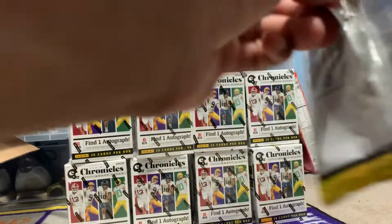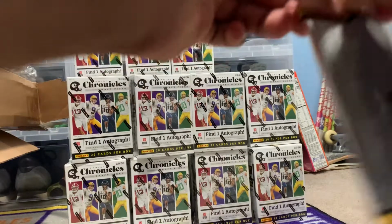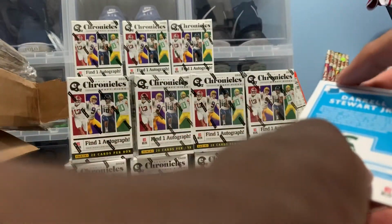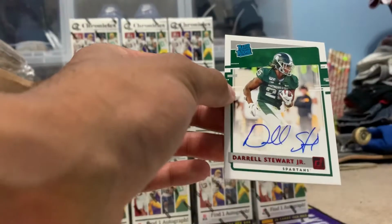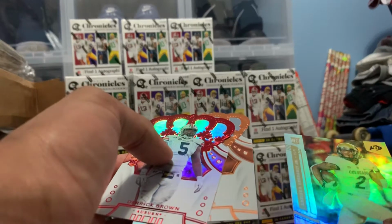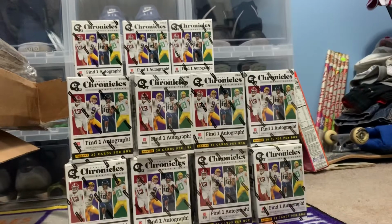And last pack. This should be the auto. It's hard to open. Kind of fat. Let's see. Alright. Jalen Reagor. Daryl Stewart Jr. Auto. Don't know who that is either, but Derek Brown, T. Higgins, and Latiska Shanahan Jr. And all right, that does it.